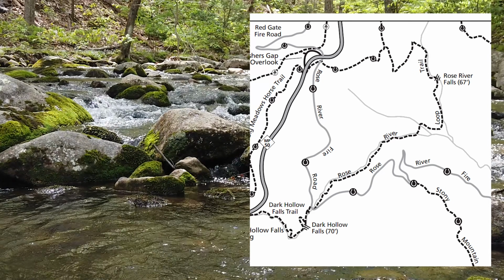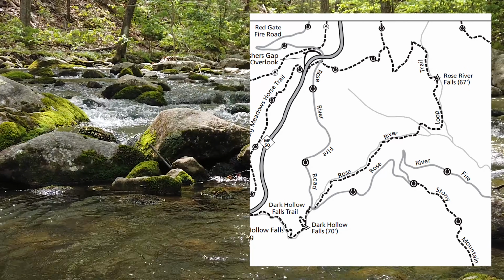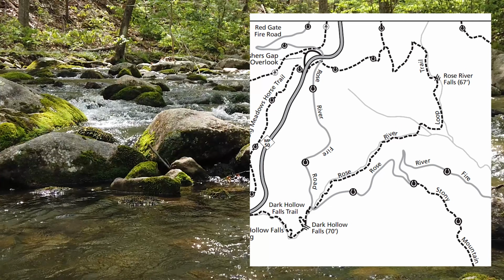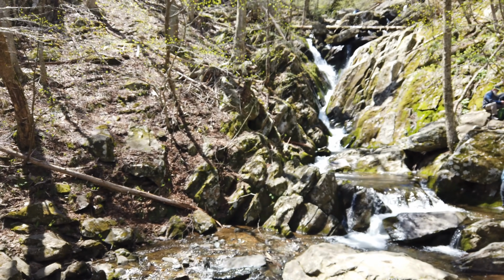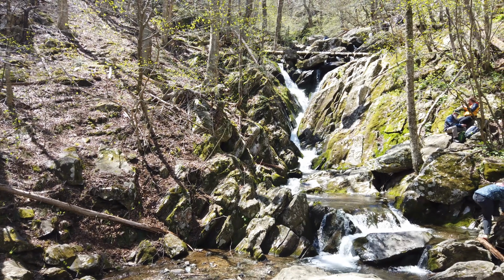and then at the very bottom, you see Dark Hollow Falls, and then on the way back up, you want to come on the fire road, which makes it a nice, easy ascent all the way back up. And of course, you'll pass the cemetery there as well, stopping if you want or not. It's an interesting place to see how people used to live in these beautiful mountains.